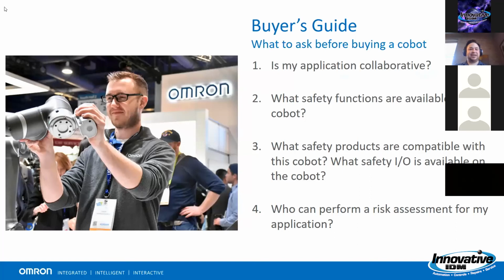So our last topic today is the buyer's guide: what to ask before buying a cobot. And these are questions you should ask yourself and ask any of your cobot suppliers. Number one, you should ask yourself, is my application collaborative? Am I picking up hot sheets of glass? Am I trying to take an ice pick to a giant block of ice? Is a cobot the right answer for this?